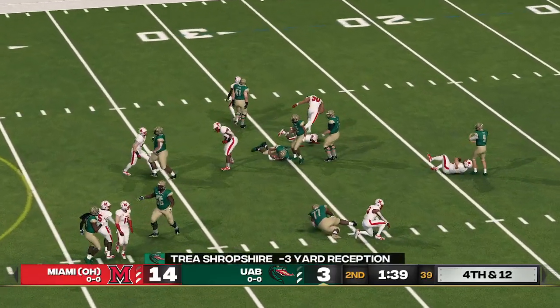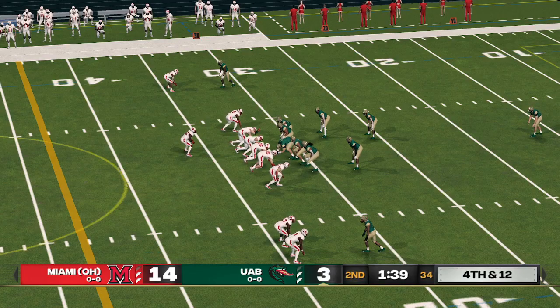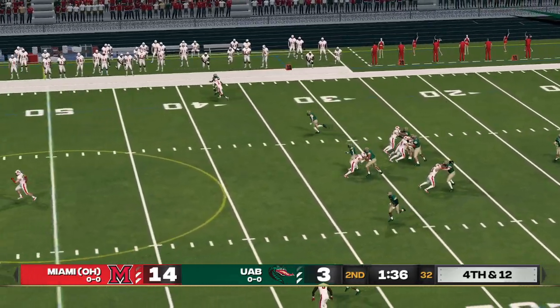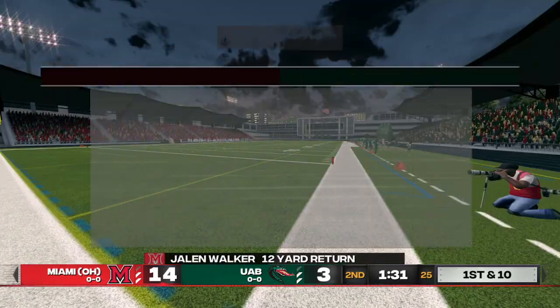Throws it out at all. He's hit hard for a loss. Loss of 3. Pretty good stand there. They weren't fooled at all by the offensive play call. Greenwell to punt. Makes it out to maybe the 40-yard line.